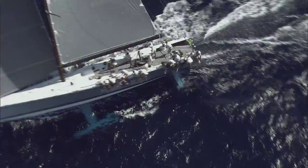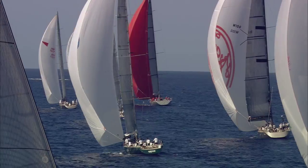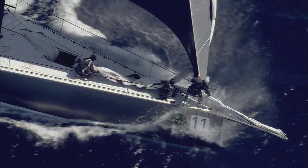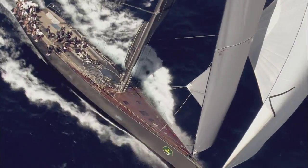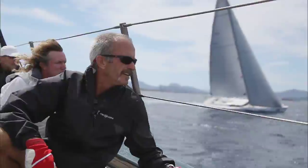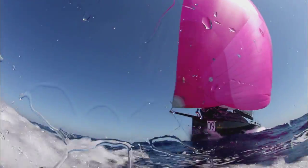With close finishes across the classes, the 2011 Maxi Yacht Rolex Cup draws to a climactic close. 45 of the world's largest and most technologically advanced yachts have demonstrated yet again the sheer power and majestic spectacle that Maxi Racing provides. The event returns to Porto Cervo in 2012, where the rivalries will resume in another epic clash of sailing's titans.